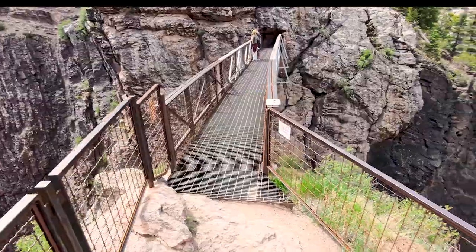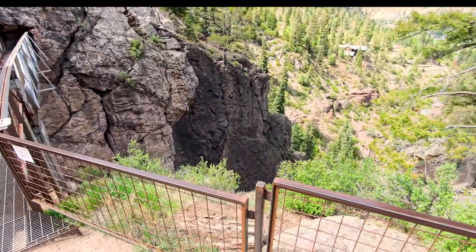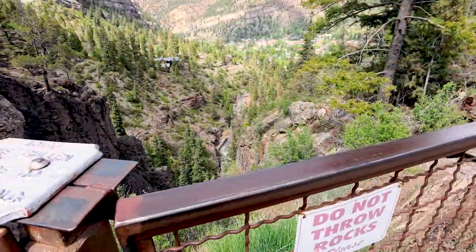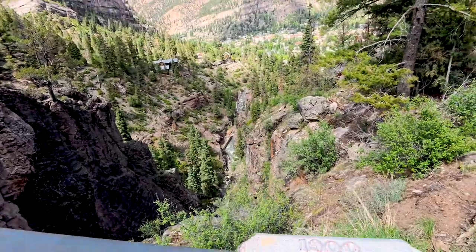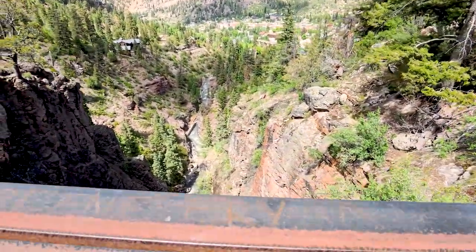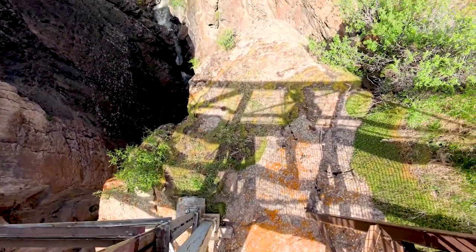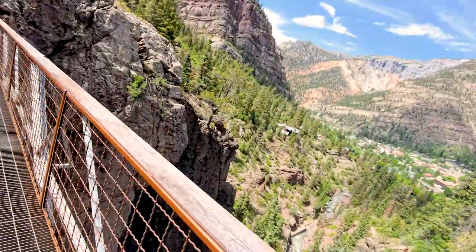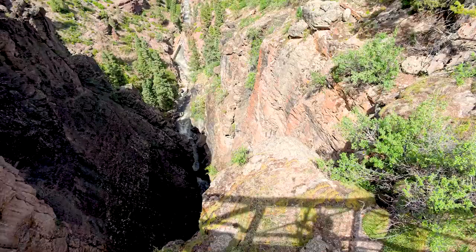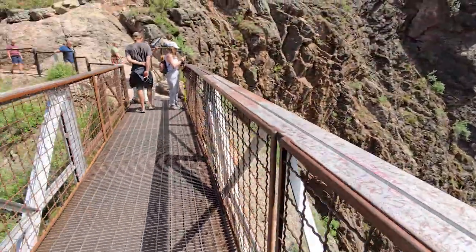Ready to cross? Let me go behind you here. Watch your head.